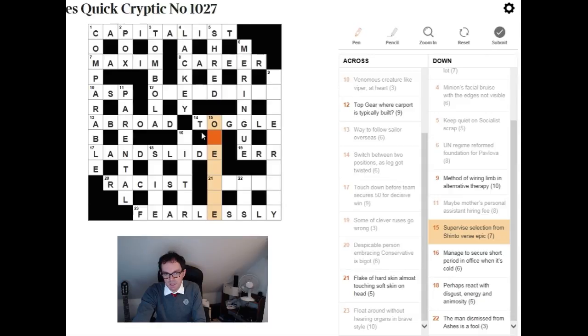Supervise. So again, this looks like oversee immediately. Selection from Shinto verse epic. So you can see again, hidden there in the words Shinto verse epic, in order consecutively, is the word oversee. Manage to secure a short period in office when it's cold. Okay.